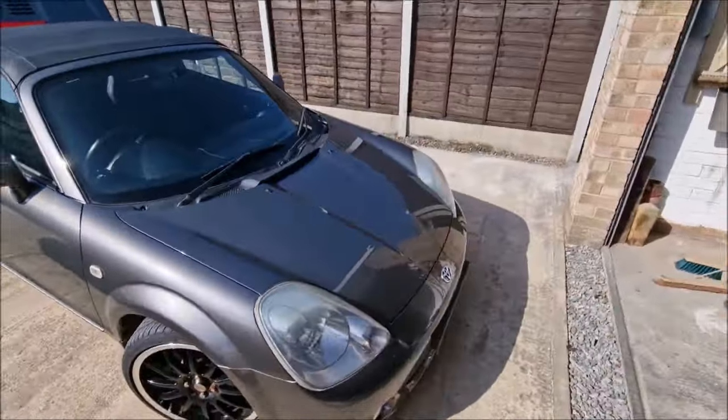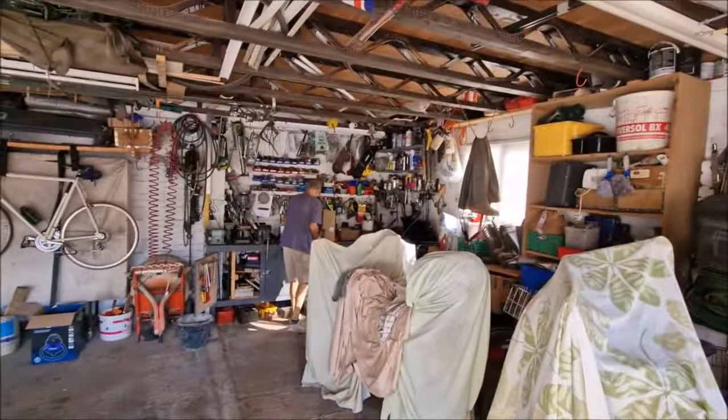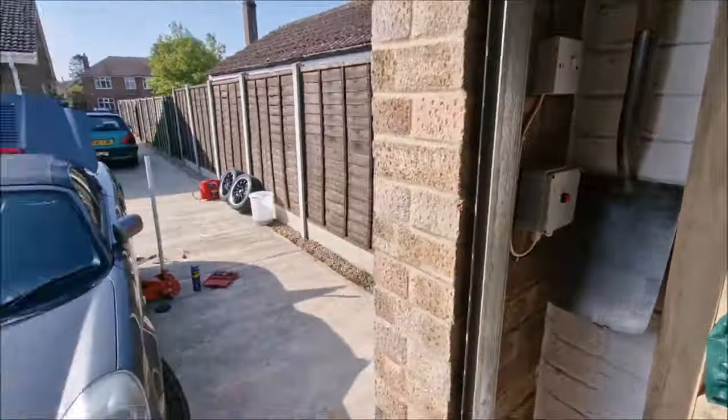MR2 yoga. Look how low that is. Shall I shut this door? Maybe. Let's shut the door. Goodbye.